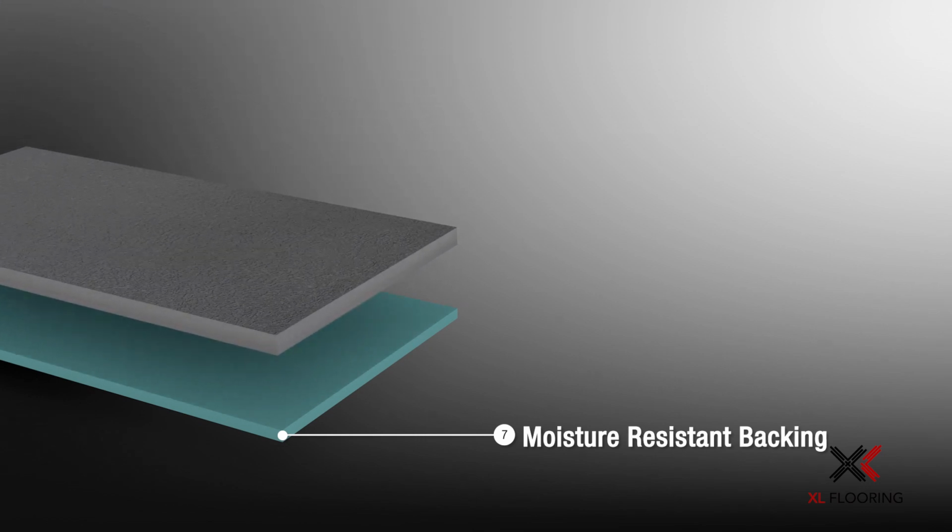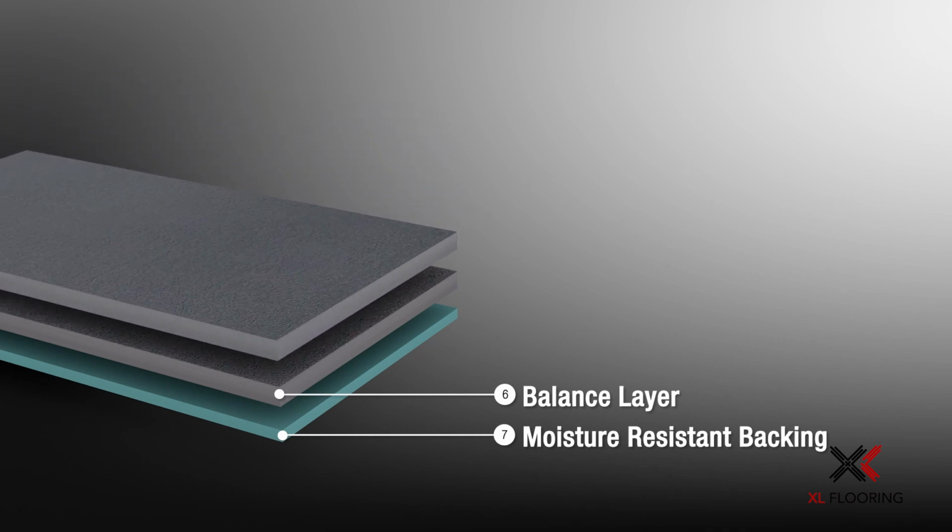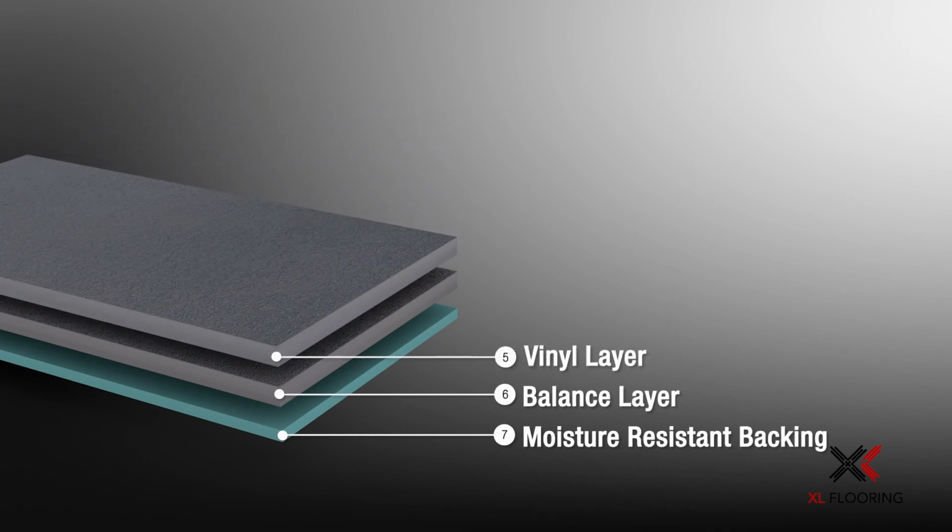A balance layer. This layer works as a counterbalance to the layers above. This prevents the planks or tiles from cupping or peaking. A vinyl layer. This layer can be 100% virgin or recycled vinyl depending on the customer's requirements. Both vinyl layers work as a bonding platform for all other layers. They are also the reason for the exceptional flexibility of our flooring.